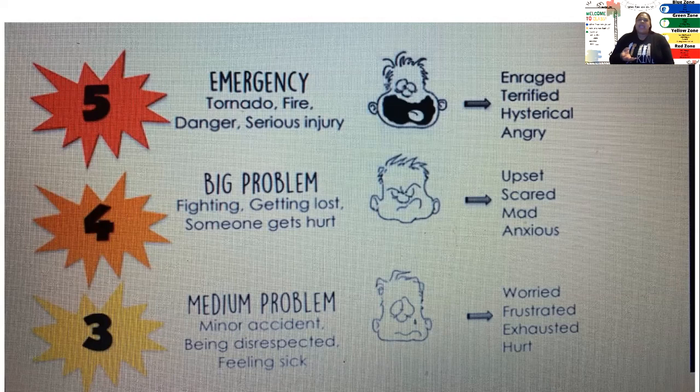And some common acceptable reactions, you may feel enraged, which means you may be really mad that this is happening. You may be terrified. You may be really scared. You may feel hysterical where your thoughts are going everywhere. You may be crying. You may not be sure what to do. And you may even be angry during an emergency. These are all common, acceptable reactions to an emergency.